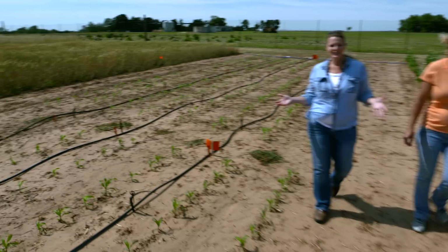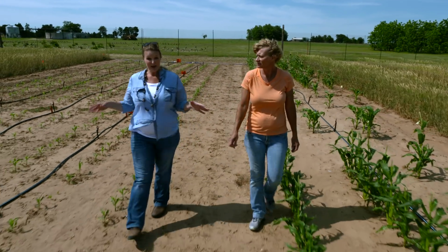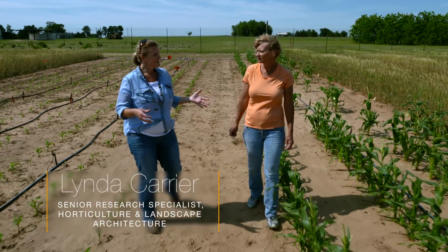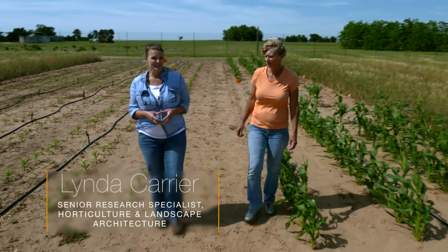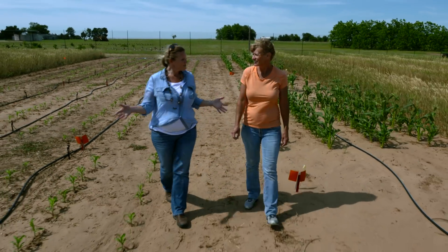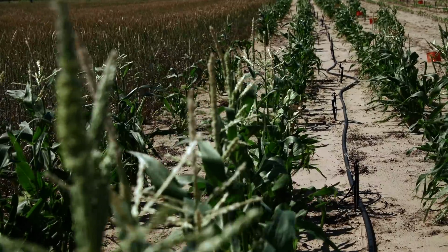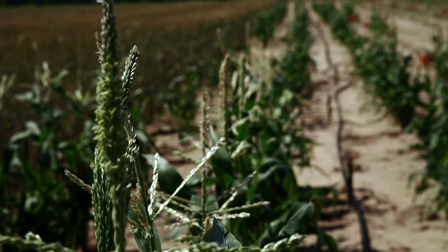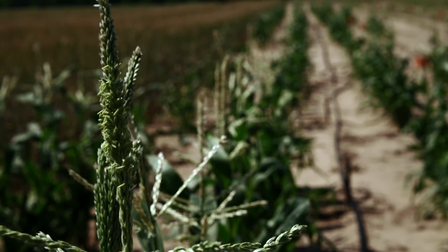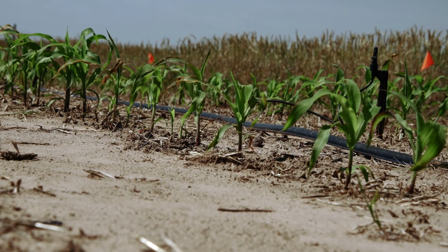We also wanted to look at the sweet corn trials here at the Cimarron Valley Research Station in Perkins. And joining us is Lynda Carrier, who is the Senior Research Specialist that's responsible for these trials. Lynda, please tell us what you're doing out here with this. Okay, well this year we're doing another sweet corn variety trial. We try to do them about every year, and we look at different types of corn in our studies each year and look to see which ones perform the best in our climates.